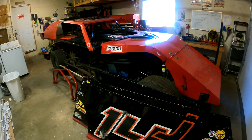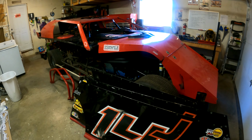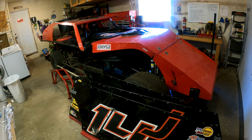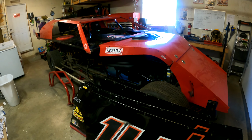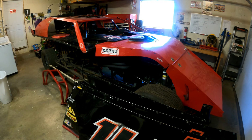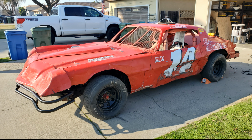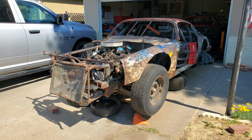All right, I got a new toy to show off here. As anybody who's watched any of my videos over the last couple of years knows, I purchased a hobby stock two years ago, January of 2021, for the purpose of hobby stock racing in the Central Valley of California. The first one was a red number 14. It had a really shitty cage, so I bought another one. It had a much better cage, but needed a lot of work to get going. So over the last couple of years, I've been slowly working on that hobby stock.